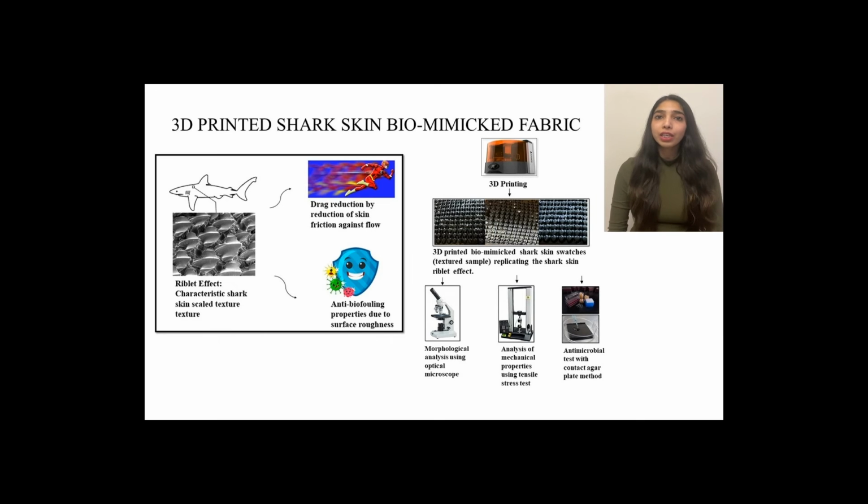By using the very innovative yet relatively new manufacturing technique of 3D printing, I developed fabric swatches with texture similar to the shark skin scaled effect. After characterization of the texture in terms of morphological analysis, I could prove that the texture is similar to the texture present on shark skin. While the mechanical and antimicrobial analysis exhibited reduced bacterial growth and thus exhibit potential application as a non-toxic antimicrobial material.